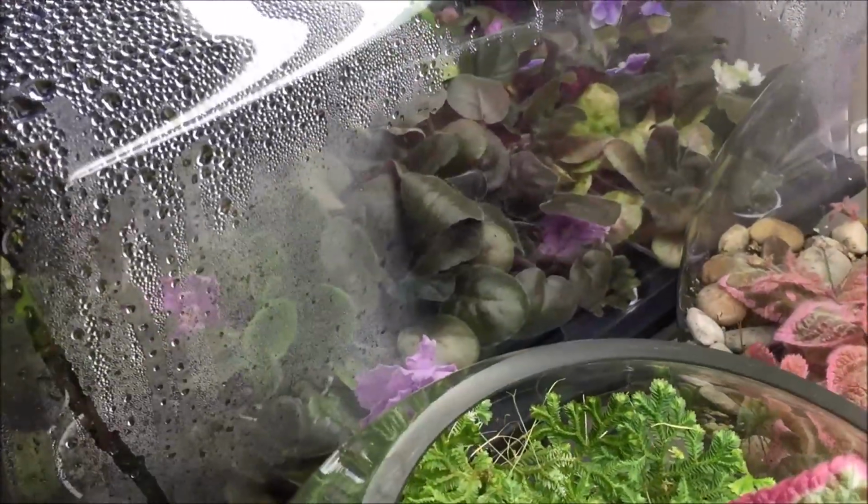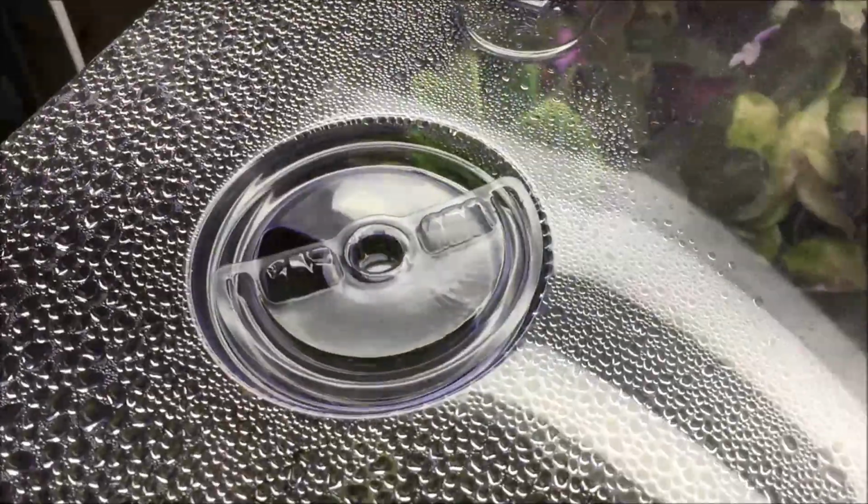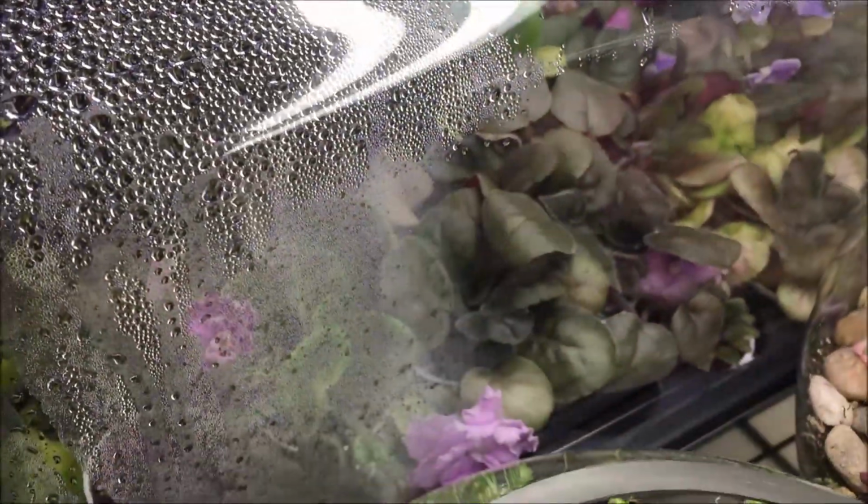Far back here is a mini greenhouse. It's a domed propagation tray that has vents here, and even with the vents half open, there is a lot of condensate inside. But that's okay because African violet babies love elevated humidity, and some of them even start blooming.